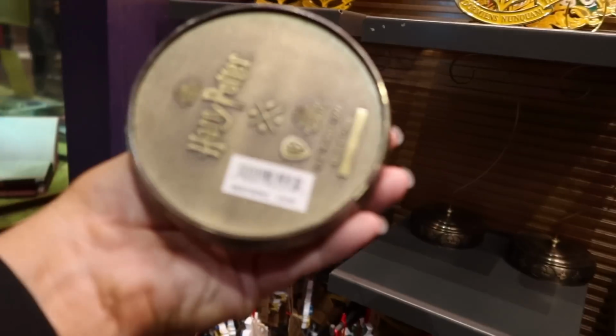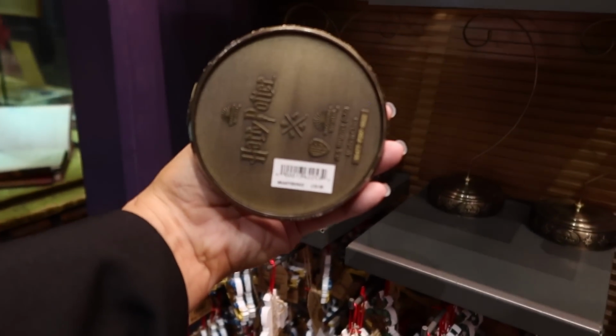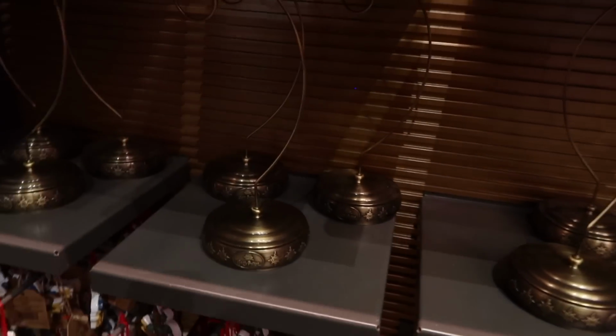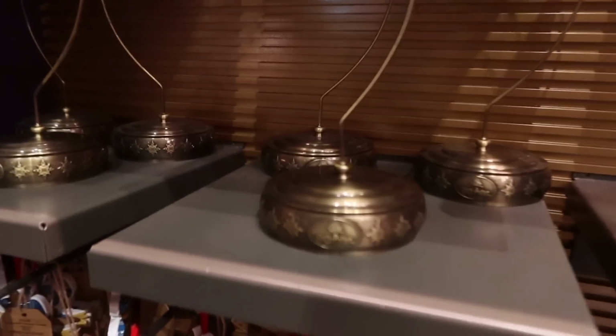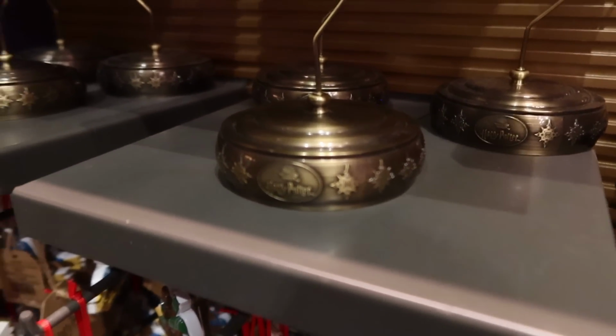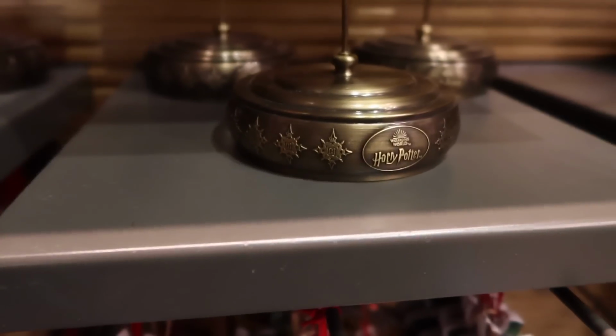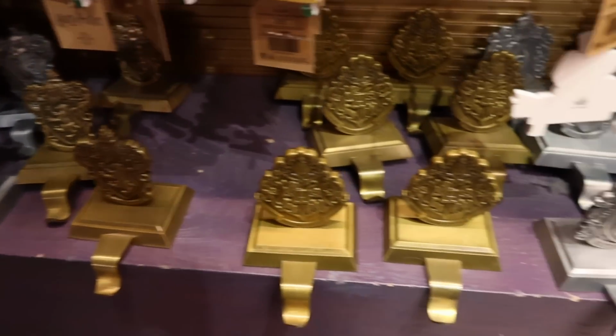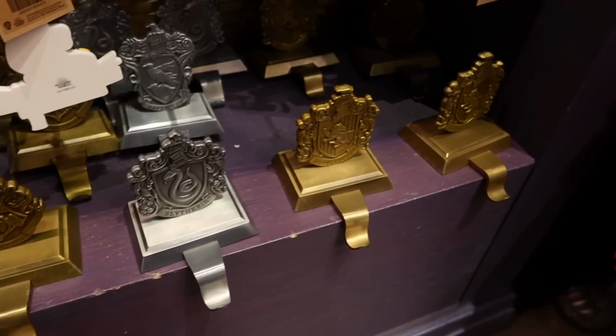This one is £32. But the weight on that is insane. I think that's a little bit much. I do, however, love the detail of all the Yule Ball detail around the base. That's really pretty, isn't it? I do love that. More Christmas decorations on display. And then further down, depending on your house, you can have a stocking hanger for your fireplace.